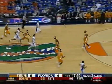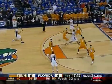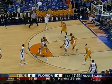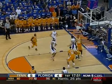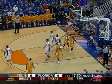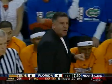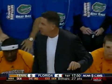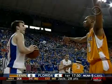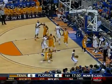Here comes Nick Calathis, the 3rd leading scorer in the Southeastern Conference. Warner thought about 3. Alex Tyus off the hands of the Volunteers. Really would like to go into Alex Tyus, but Bruce Pearl knows that his guys have an advantage on the inside. They're bigger, they're stronger, they're a little bit more athletic.